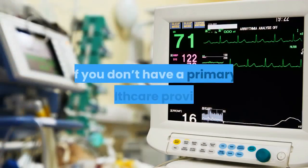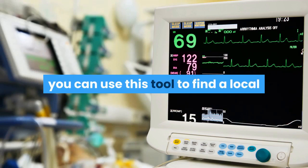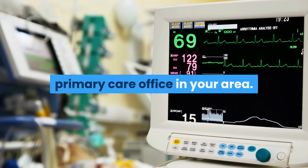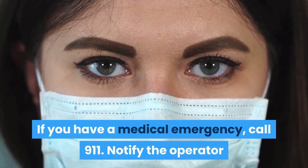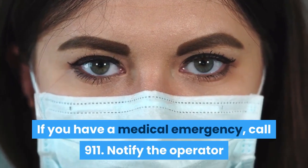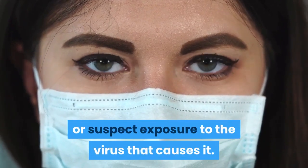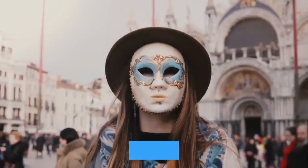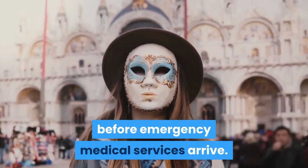If you don't have a primary healthcare provider, you can use this tool to find a local primary care office in your area. If you have a medical emergency, call 911. Notify the operator that you have COVID-19 or suspect exposure to the virus that causes it. If possible, put on a face mask before emergency medical services arrive.